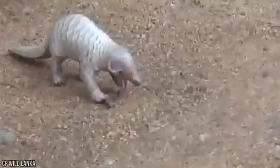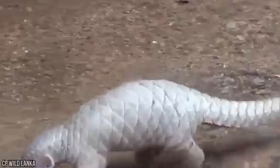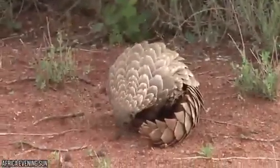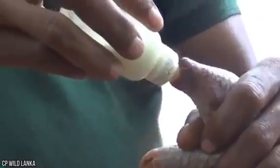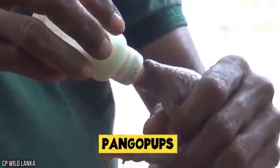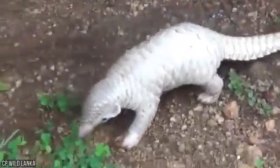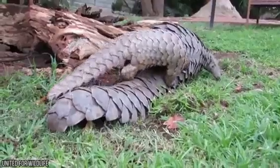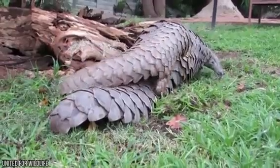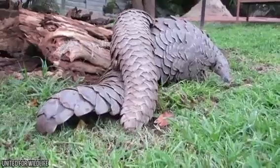These creatures have long snouts and very long tongues, which help them to eat ants and termites. Seriously, their tongues are longer than their entire bodies. How strange is that? Newborn pangolins are called pango pups and are born one at a time. They're born pink and soft, but their scales start to harden after just a day. One of the cutest things about pango pups is that they ride on their mother's tails for safety. If there is any danger, the mother will ball up and protect them.